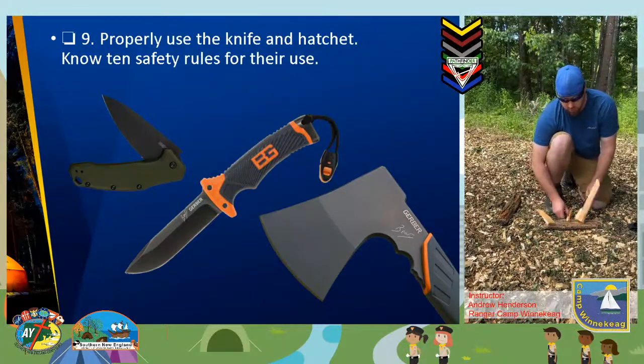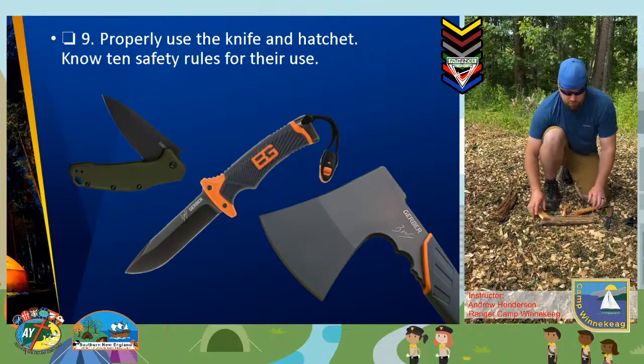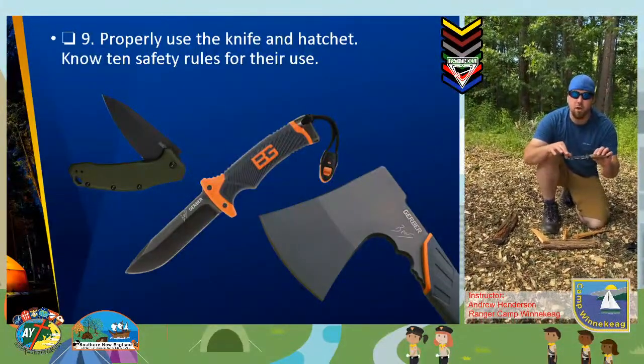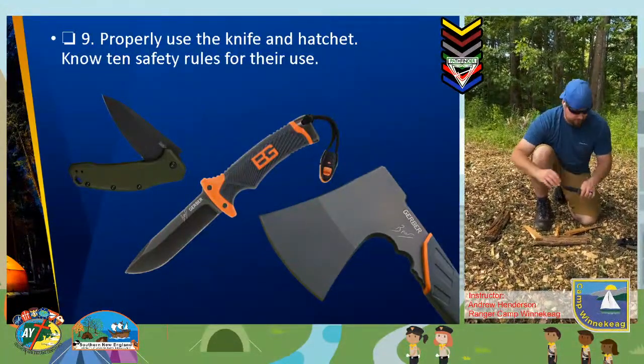And that's batoning. Another part is to make sure that you have a base plate. You don't want to be putting this batoning straight into the ground. Again, our biggest thing is to protect this tool. And if we damage this blade, this edge, then we've rendered the tool useless.